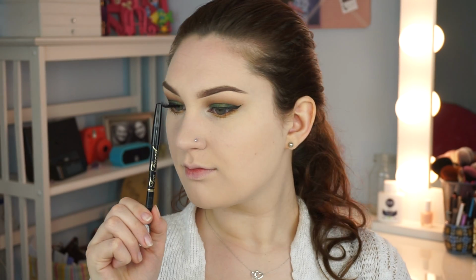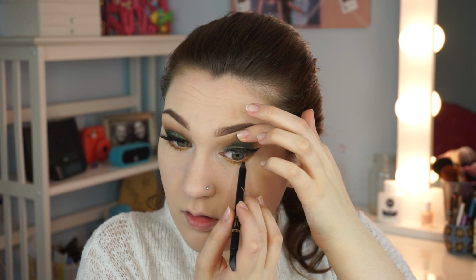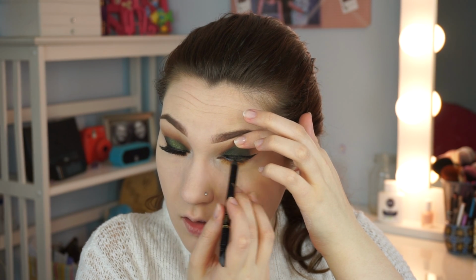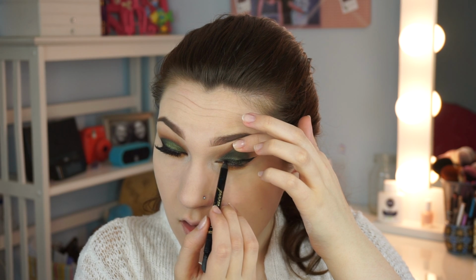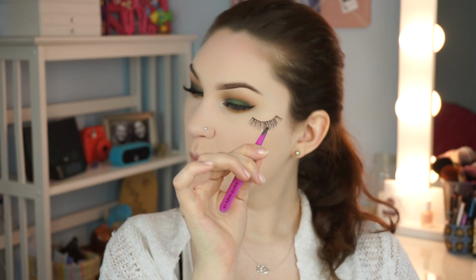And then taking this highlighting shade from the Movida Loca palette again, I'm just going to highlight my inner corner, and then taking this Too Faced, oh my god, that's scary, my Too Faced liner, I'm just going to tight line my upper waterline. That's so scary to watch, oh my god. And then taking my Vegas and Nay Shining Star lashes, which are my favorite, but I just got a whole bunch of new ones, so I'm going to be trying them out.